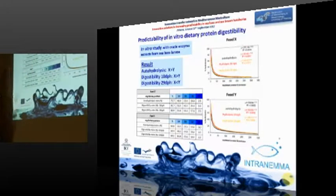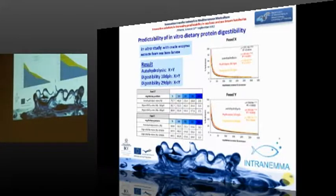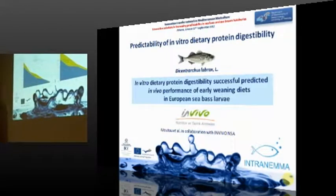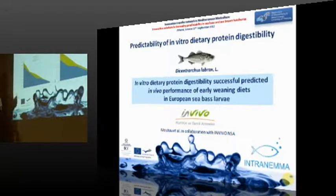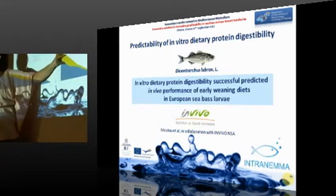At 29 days, we have the appearance of the stomach, plus all the other glands. Inverts in vitro. What happens here? X, 10, 29, Y, 10, Y, 29. The blue bit represents the autohydrolysis, okay, with increasing fish consumption. What's the difference? The difference is that between 10 and 29 days, for feed X, we have no difference in enzymatic hydrolysis. So basically, it's a feed that is not that well accepted by the digestive tract compared with what happens with Y. Here we have, at the beginning, a small fraction of enzymatic hydrolysis, but look at this, 20 at 29 days.